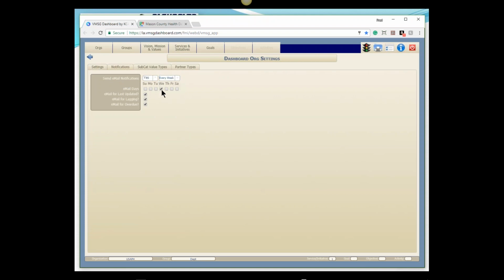So every week, in this case on Wednesday, the system's going to send out an email notification to every activity leader and objective leader if they haven't been in the system in 30 days, they have anything lagging behind schedule or anything overdue, depending on which of these checkboxes they have. So that's automatically going to happen in the background, and it's going to collect that information and present it to you when you go into that check phase to say, how are we doing?